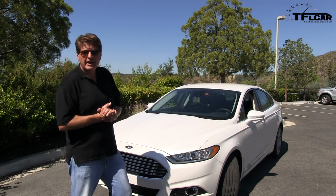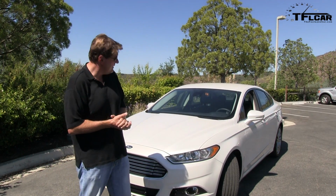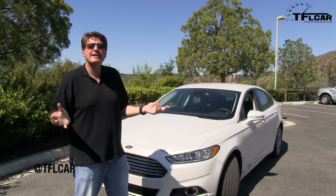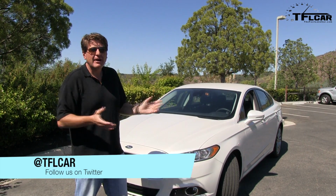So on the TFL scale of buy it, lease it, rent it, or forget it, I'm going to give the new 2013 Fusion, I don't know, because I've only had about an hour's worth of driving. We'll have a full review when we get the car for a little bit longer.